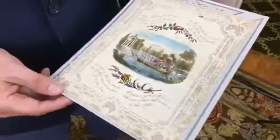If you're astute, you can find these types of items at doll shows and antique shops. Most of them are held by people that collect paper big time. And you can also find them on Ruby Lane. You just have to get in there, kind of like a shark. You've got to be like a culture vulture, collecting.